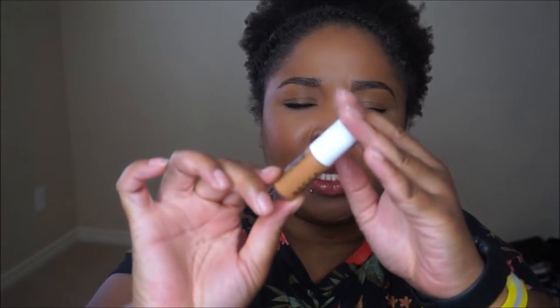But this is it. It's a really great foundation. It wears super well. I do have a review on it. I will leave it listed down below. It's a really nice full coverage, like medium to full, without looking heavy or cakey. It has a really great color selection, bomb, especially if you're a woman of color and got some melanin to you. They have a really nice shade range.